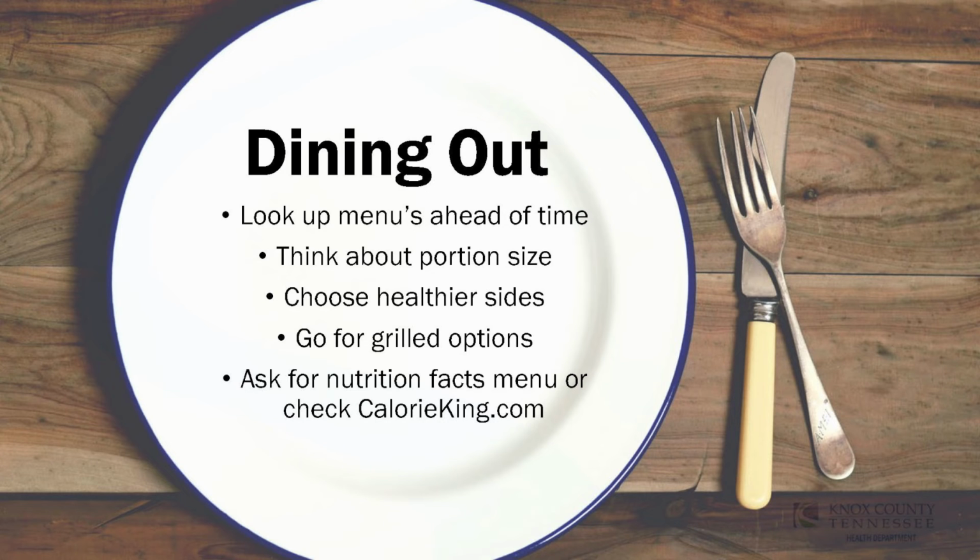Now, when dining out, it can also be difficult to know exactly what's in the food and how to make healthy choices. We know that restaurants tend to serve very large portion sizes, and so we want to be mindful of these things when we're eating out. Some things that you can do to help will be looking at menus ahead of time. These days, you can find most menus available online. Think about portion sizes. If you know that a restaurant is going to serve you more than you need to eat in one sitting, you can ask for a box to put away what you're not going to eat at that time and take it with you for later.